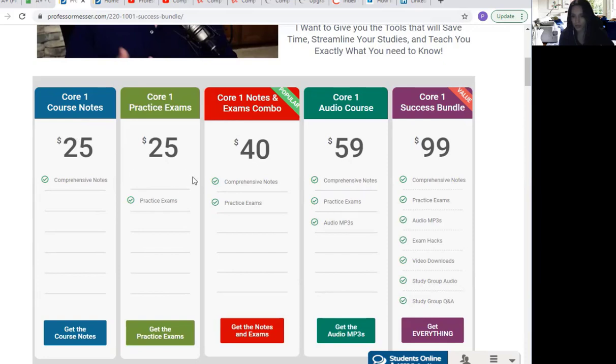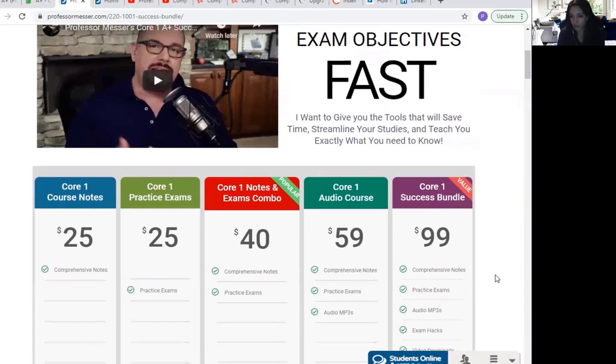He also has practice exams. You could get those for $25. If you wanted the bundle of the notes and the exams, it's $40, so you save some money. And he has these bundles as well. So if you wanted to buy all of them, you definitely could. I just bought the course notes and they really helped me out. So it's pretty much up to you if you wanted to buy any of these. You don't have to buy any of it really. The training videos on their own are extremely helpful. So it would just be a matter of what you think would help you out during your studying.